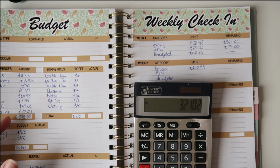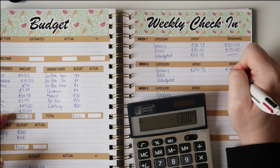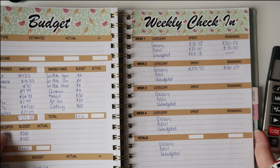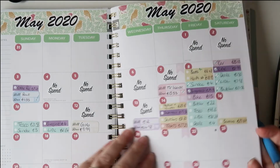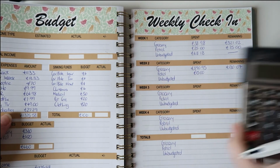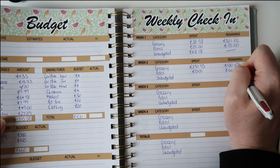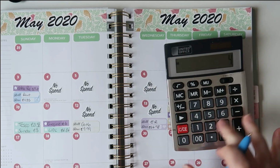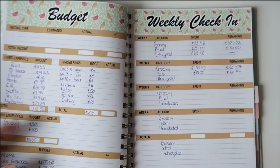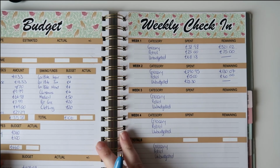We shouldn't need anything, maybe only a fresh loaf of bread. So we have €130.07 remaining for 2 more weeks of shopping. I'm not going to be able to do that. Then the petrol cost was Robert's €15. So we had 75 remaining, and we take off the 15, leaving us with 60. And unbudgeted, we had €4 for this over here, and then 19.30, so that was 23.30 that is remaining there.